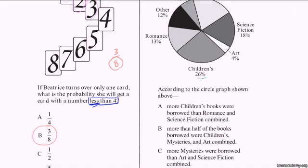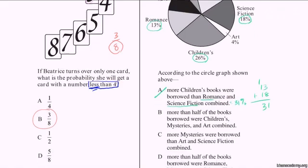Children is 26%. And then romance and science fiction combined. Romance is 13, and science fiction is 18. So what's 13 plus 18? 3 plus 8 is 11. And then we have 1 plus 1 plus 1. And so then we get 31. So if you take romance and science fiction combined, that's 31%. That's 31% of the books, while the children's books were only 26%. So that is definitely not correct.